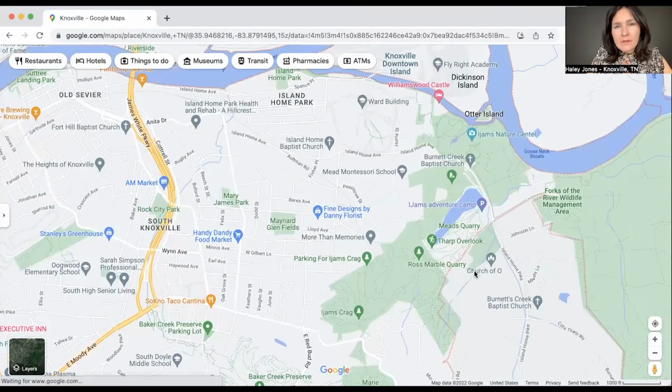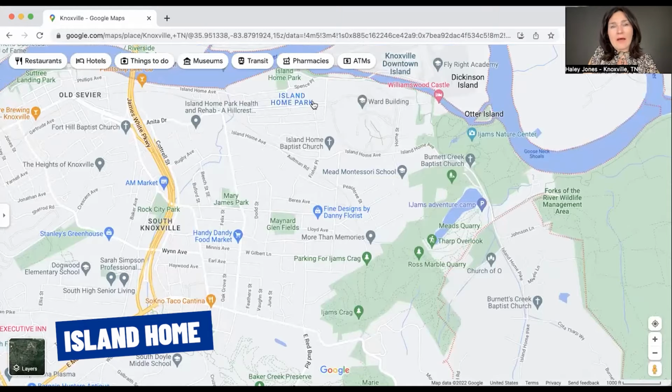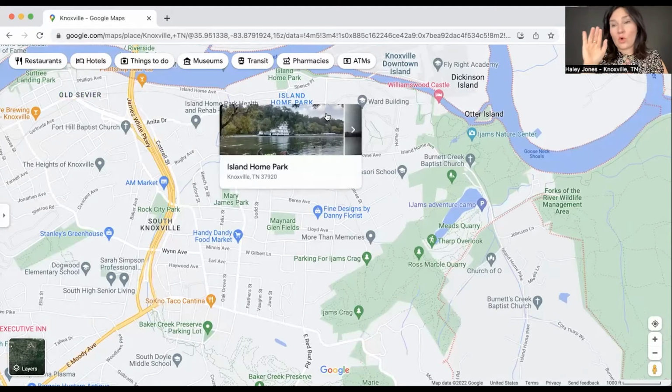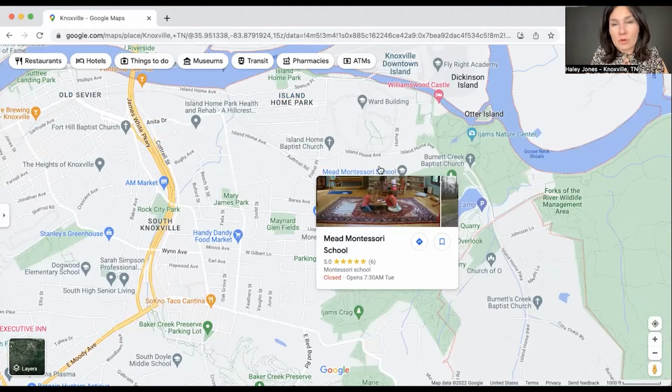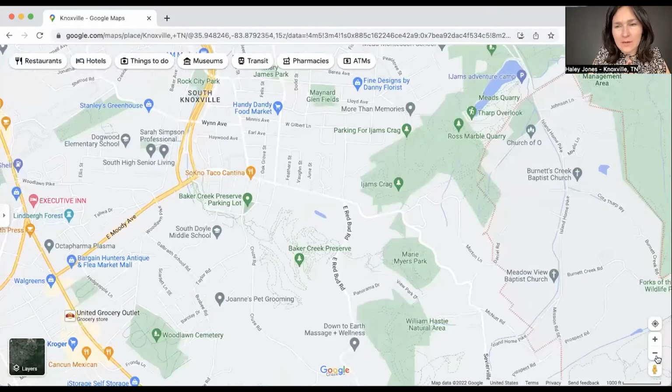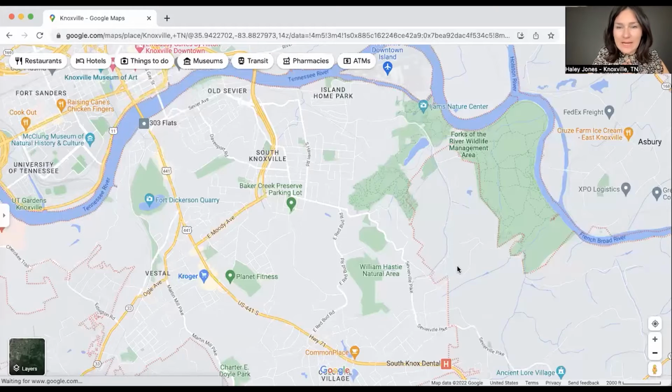And then Island Home. Island Home reminds me of, I don't know if you ever watched Father of the Bride, but it reminds me of their house. It's really nice. Island Home Boulevard is gorgeous, super beautiful old homes. And so that's Island Home Park. If you can find a house in there, go for it, because they rarely become available. So that's kind of the downtown-esque side of South Knox.